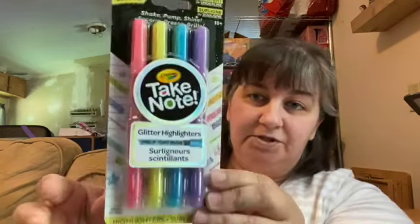But I did go to Ollie's, and I found some highlighters. They're by Crayola. I found these erasable highlighters. So there's that one, and then the same thing in the yellow and green. And then they also had a 4-pack of glitter highlighters. So it'll be interesting to see what those look like. I just got those at Ollie's. That was one of the many things that I got at Ollie's.